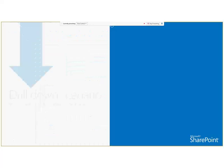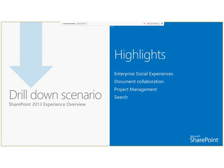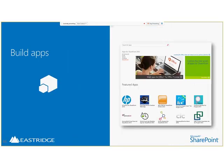Let's drill down into some of the more important scenarios here, like enterprise social features, document collaboration, project management, and finally a little bit more on search. So if you've got application developers, they'll be happy to know that the methodology of creating apps has been streamlined. The new app model is designed to work both SharePoint on-premise and in the cloud and take advantage of widely adopted web technologies like JavaScript, HTML5, and .NET.